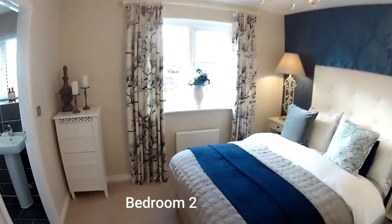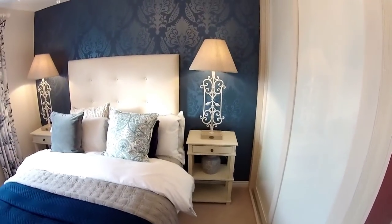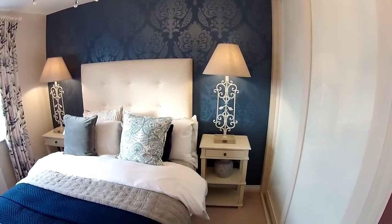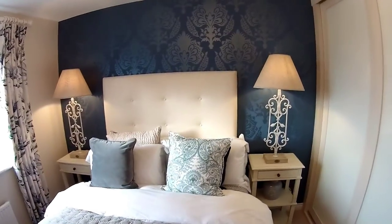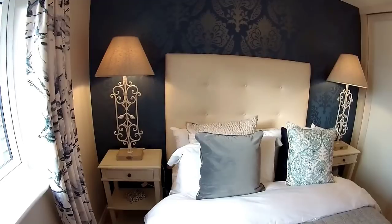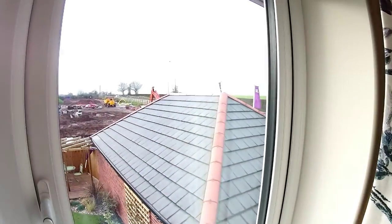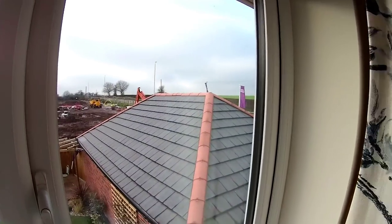Right, here we go. Bedroom two. Bedroom two has got its own ensuite. It's got the same sort of colours that are running from downstairs. Yeah, it's the blues and whites and beiges. Bedroom two is 3.21 meters by 3.56 meters. Look at the roof line on that sales centre. Just look at it. You don't get roofs like that anymore.